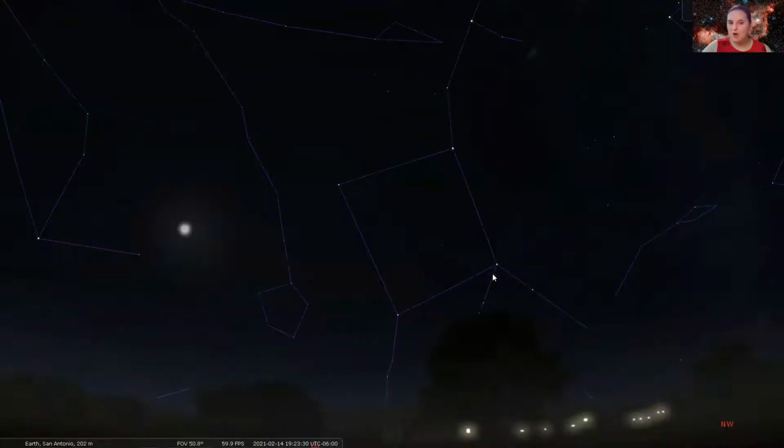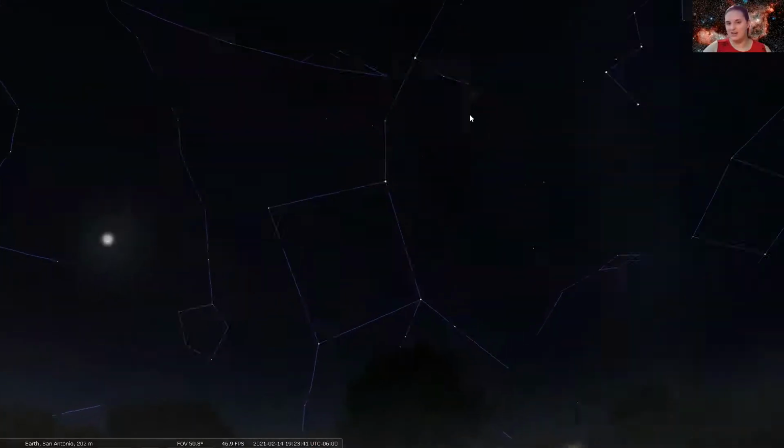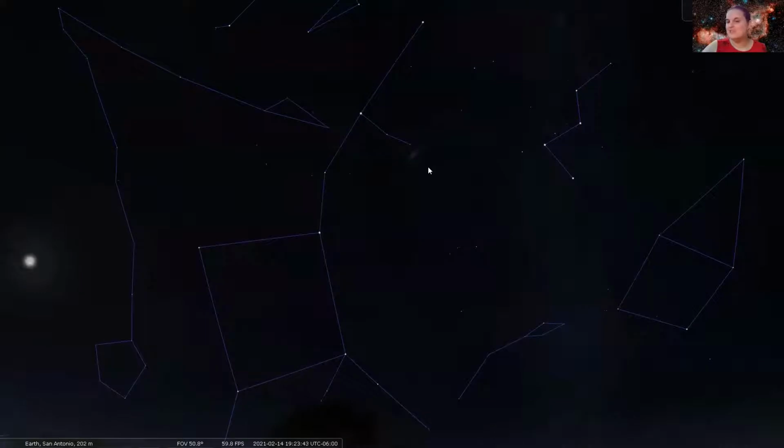But if you go from home to first, past the right fielder, and you go past the center fielder, if you leave the stadium, you run into this fuzzy patch right here. This fuzzy patch is the farthest thing you can see with your unaided eye. And in order to see it, you have to get away from city lights. So if you want to go out towards the country to check out some of the different constellations and things that you can see, you can definitely check out this little fuzzy patch in the sky.